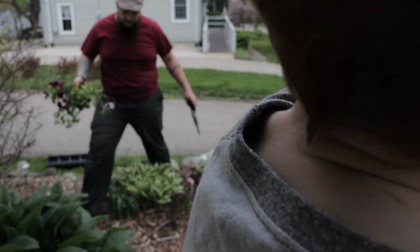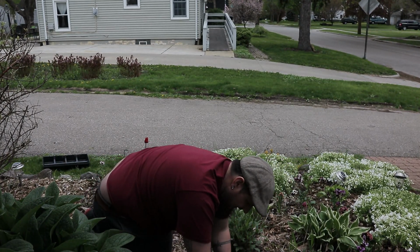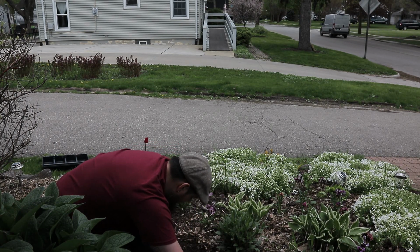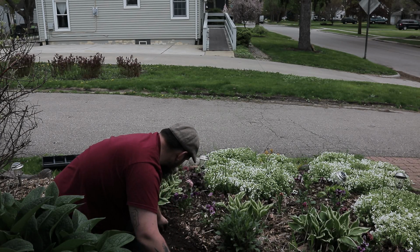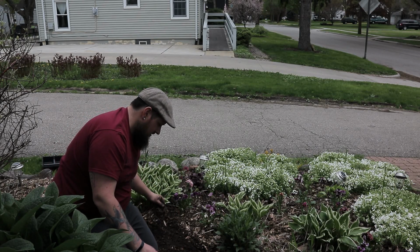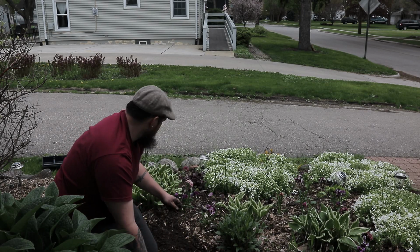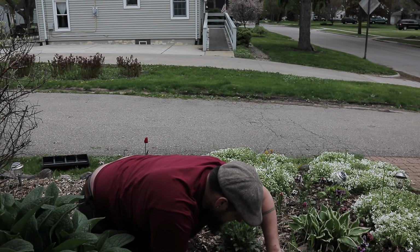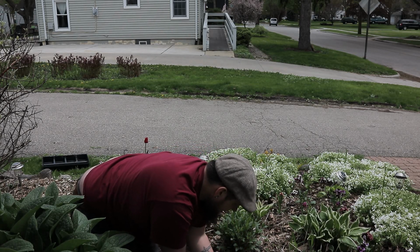Fancy tree, Dad? A what? A fancy tree. A fancy tree? Kind of fancy. Called the Japanese maple. The Japanese maple? Yay! What are you yelling to? Yay!